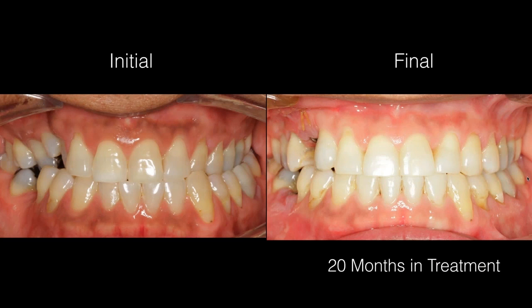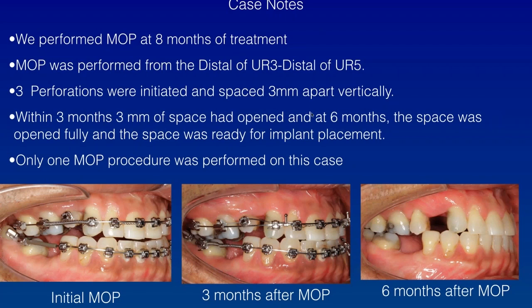Okay, you can see here he is. There's his before and after. We've lined his midlines up. We've corrected his occlusion. He has good overbite, overjet. Posterior bilateral crossbite's gone. You can see he's in great shape here. This is just showing what we did.